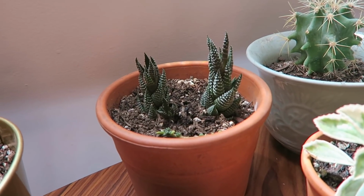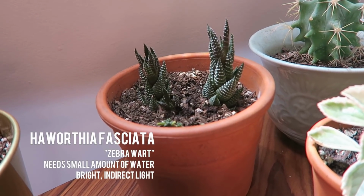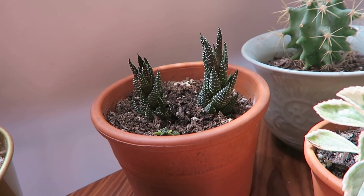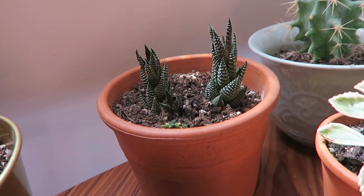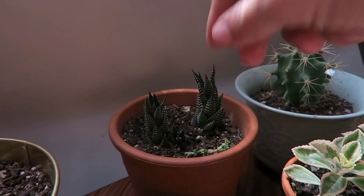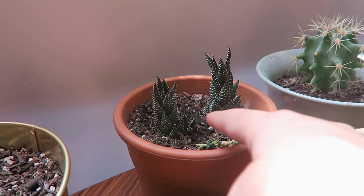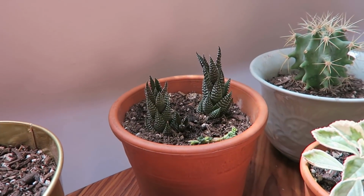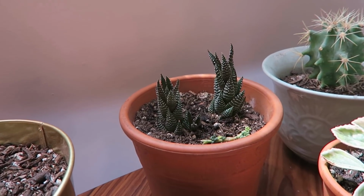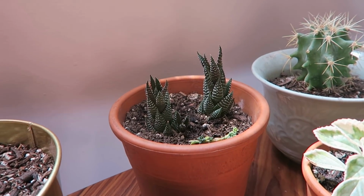This guy right here is a Haworthia fasciata. It is also considered a zebra wart. I'm not too sure which type of Haworthia it is, but I love this. It used to have about 2 or 3 other succulents in this pot with it, but it kind of just took over. It has a little baby right over here that's growing, so I decided to just give it its own space, and it's been working out really, really well. But his name is actually Morty because zebra wart rhymes with mort, so I just named him Morty.